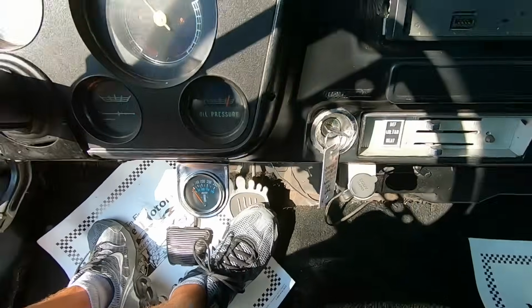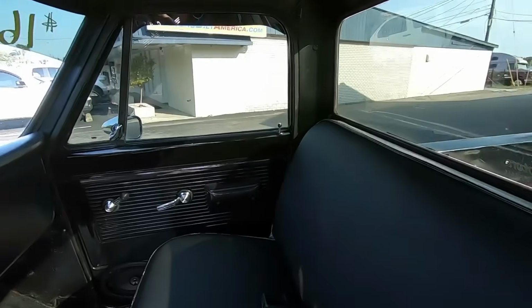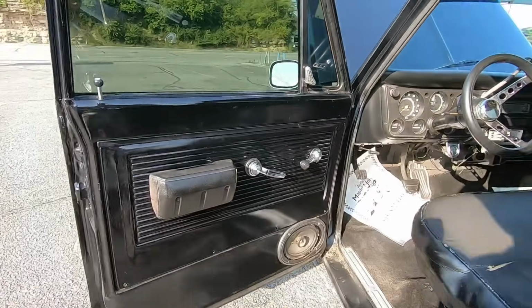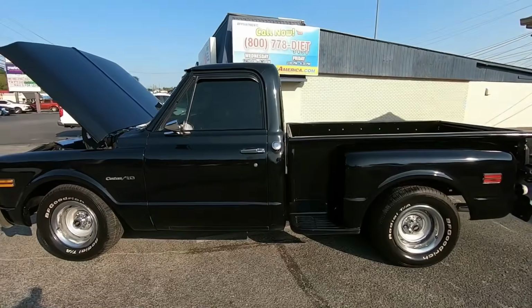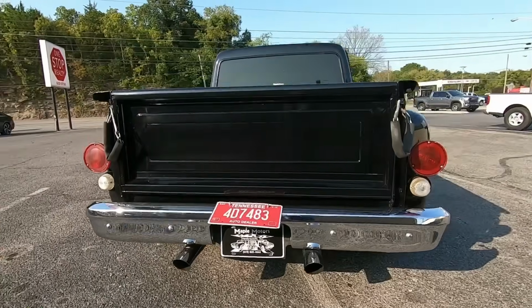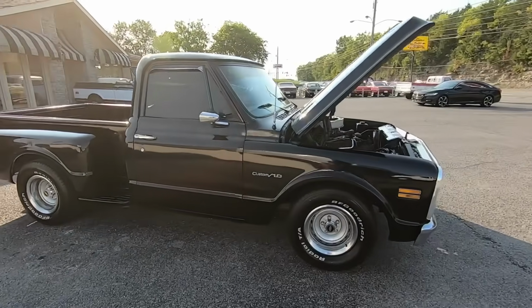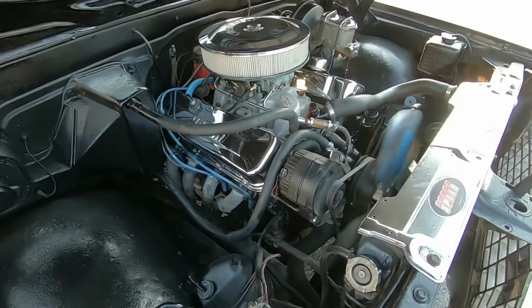We do got a temp gauge here. The motor should be starting to warm up by now. I don't know if it's working yet or it'll just bounce up all at once. A little scuff right there on the paint, and the headliner looks pretty good in here. Motor's nice and quiet. Running pretty smooth.